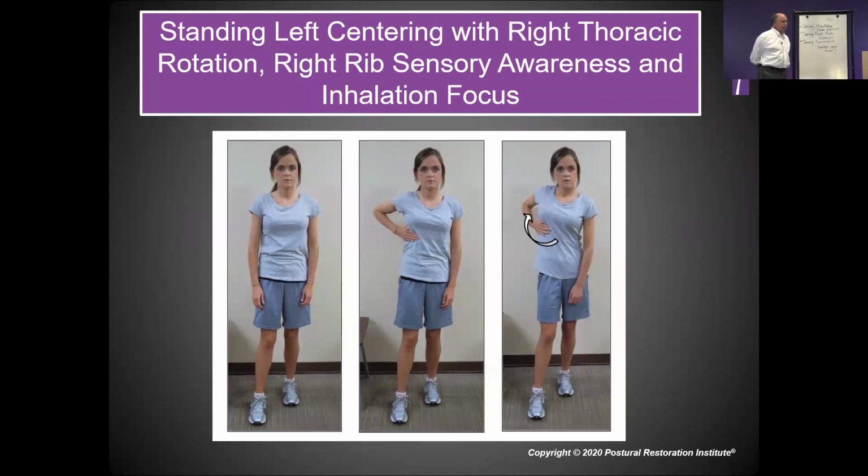Sure. Place your right hand on your lower rib cage while your left hand stays at your side. Relax and exhale fully through your mouth. Continue to keep the left heel grounded as you inhale through your nose, feeling the right ribs move up and back as your trunk slightly rotates to the right. Continue to keep left heel grounded.